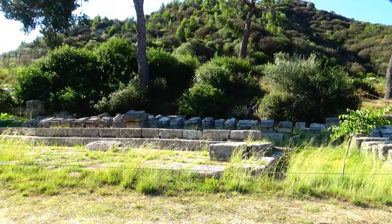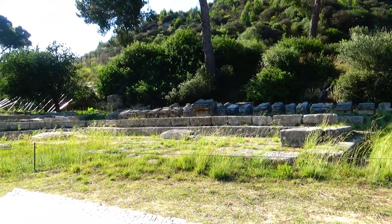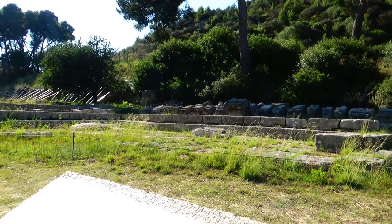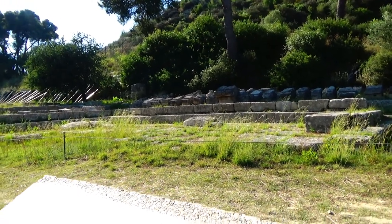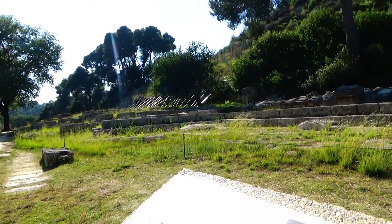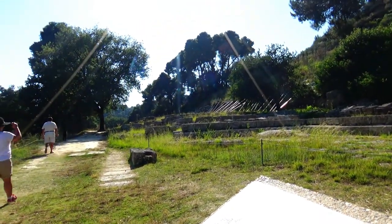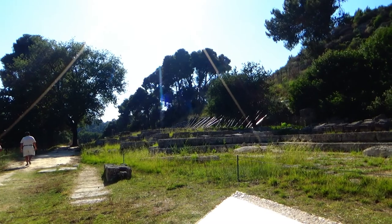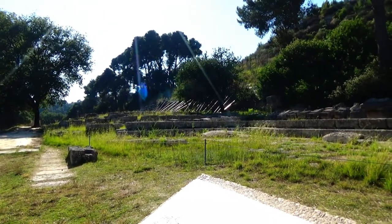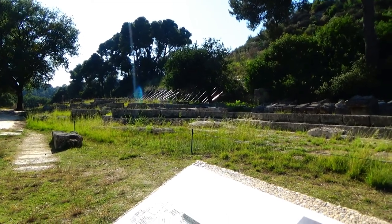Over here, guys, are the treasuries. There are supposed to be 12 treasuries here, but only 5 are identified. In other words, Sikyon, Selinus, Metapontion, Megara, and Gela. Wow, people from all around just decided to be like, I want to watch some people run. It'll be a good idea. Which I totally agree with them. This place is just pretty nice.